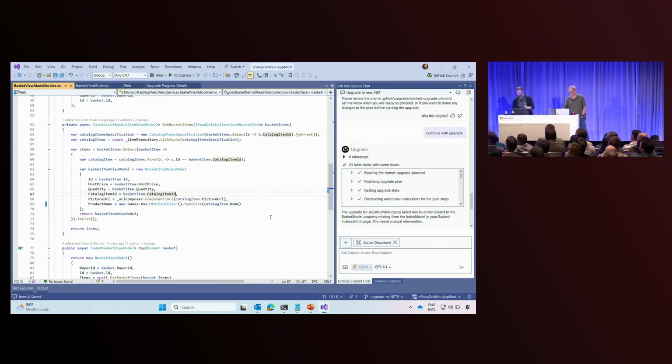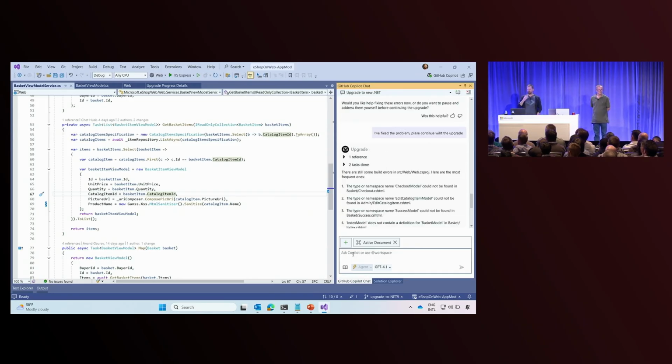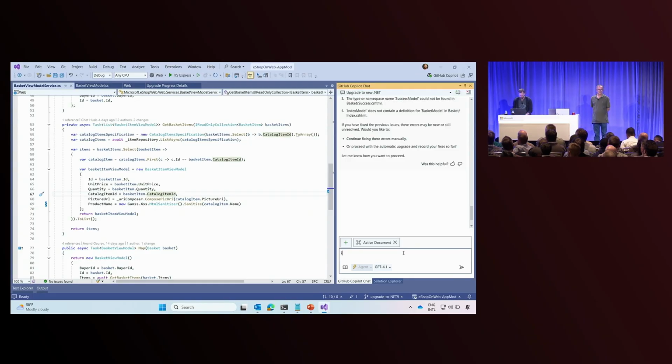But at this point, I've fixed this error, and I can just pick up from here and say, I've fixed the problem. Please continue with the upgrade, Chief. And this is where some of the magic happens. We fixed an issue that was detected, and the tool will take a moment to learn what I did to fix that error. And if it appears anywhere else in the solution, then it will continue along.